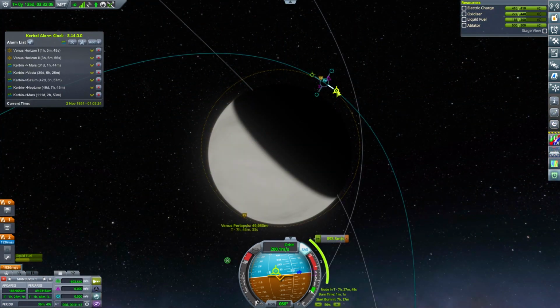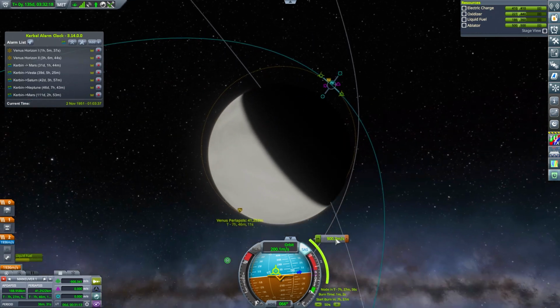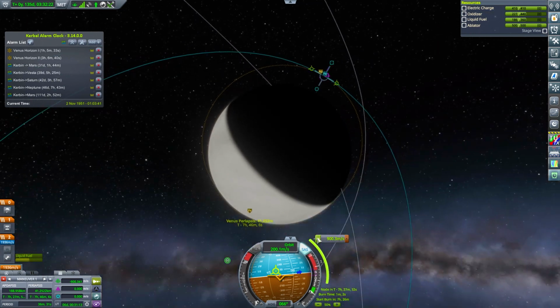You know what? Let's go for 40 because we've slowed it down quite a bit. Let's go not 40, not less than 40. There we go. Go for 40, and then we'll do one of our returny burns as we hit the atmosphere, is what we'll do. That's 900. Oof, that's taken a lot. So there's a lot of delta V in this. That is in 7 hours. We've got another maneuver coming up, so we're going to have to save this one.